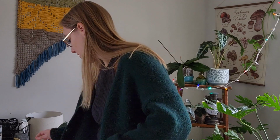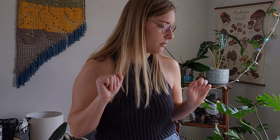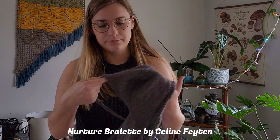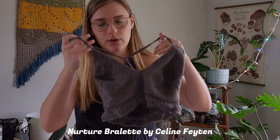Okay, next, I have some bralettes, and I think I will try on two of them. The first one I'm going to talk about is the Nurture bralette. I don't think I'm going to try this one on for you guys. Here it is.